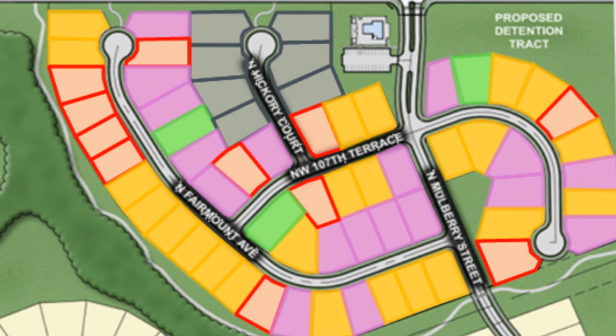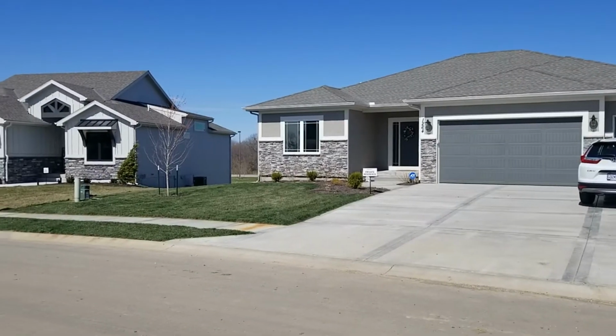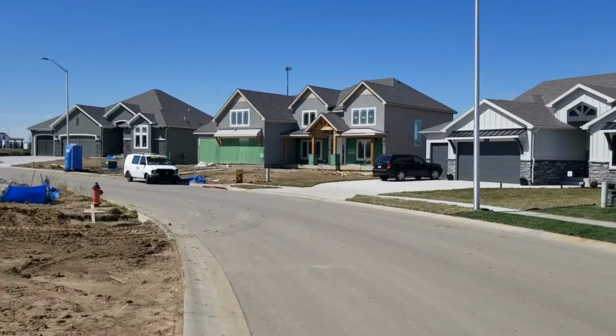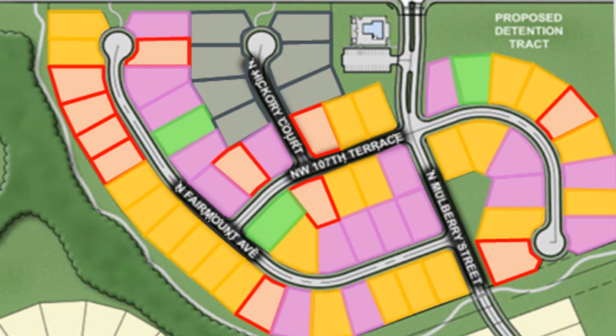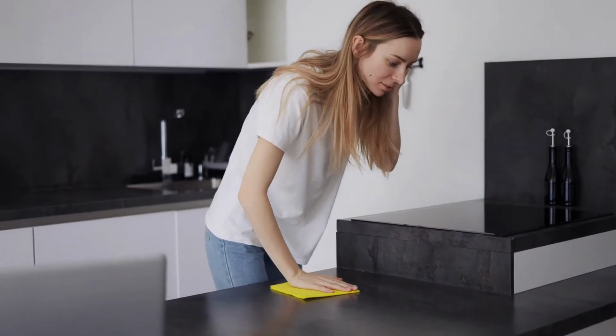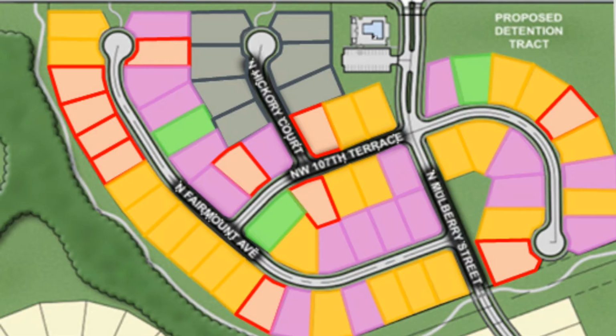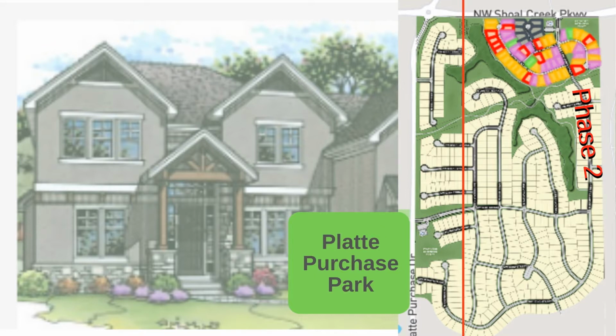The other colors represent the status of each lot, but of course that changes almost daily. There's no lots available right now as of today, but the orange spaces are lots that are being built on, and those houses will ultimately be available for sale. So you could get a house right now in Cadence, and depending on how far along they are in the building process, you may be able to actually pick out a few things like the countertops and the floors and that sort of thing.